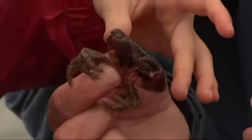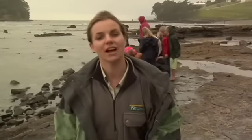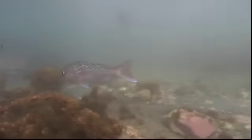Goat Island Marine Reserve is the ideal marine backyard, and while it may not seem like much is happening here at the water's edge, around these rock pools and just under the surface is a fascinating underwater world.